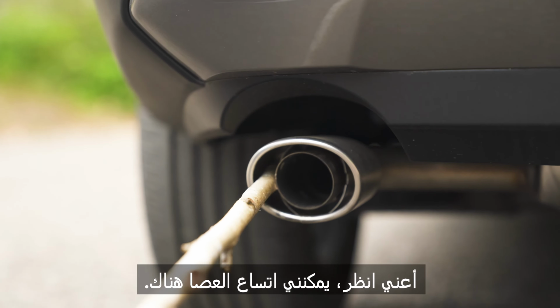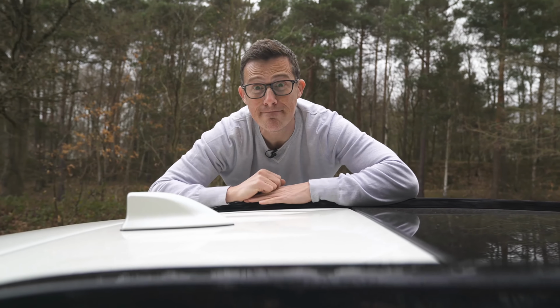It's not all negative though. Here's 5 good things about this car. You see these bumps on the roof? Well, they're specifically designed to help the air flow across the top of the vehicle, and that reduces drag when you're driving at speed, which helps improve the economy.